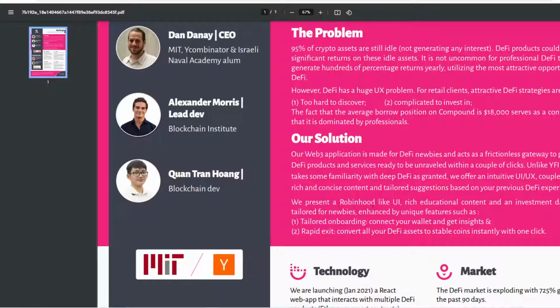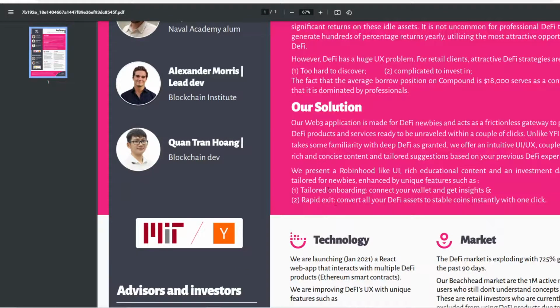So we present a Robinhood-like UI, rich educational content and an investment dashboard tailored for newbies, enhanced by unique features such as tailored onboarding, connect your wallet and get insights, and rapid exit: convert all your DeFi to stablecoins instantly with one click. Okay, so an easy, simplified solution to enable people to trade in the marketplace.